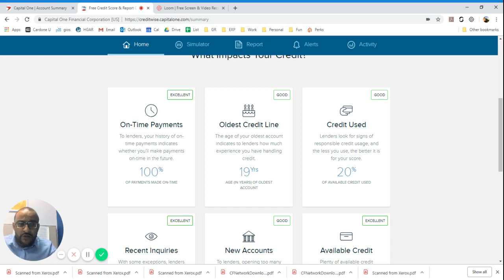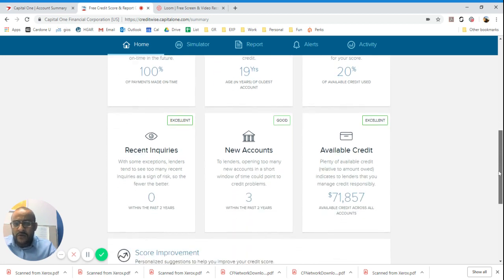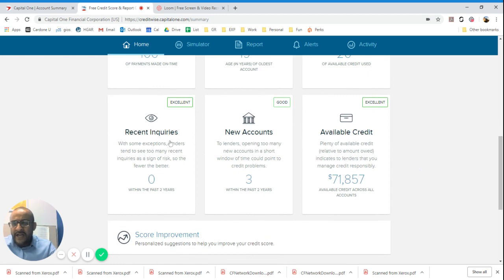In my situation here, as you can see, I'm using 20% of my available credit, and that's a good state. It's not excellent, but it could be a little bit better. So you want to make sure that you're not using a whole lot of credit that's available to you. Let's go ahead, scroll down further, and look at the next factor, which is recent inquiries.